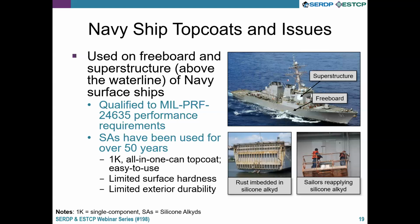Historically, and so I would say more than 50 years, silicon alkyds have been the technology of choice. And the reason why silicon alkyds were used was because they were a single component system, which that single component is designated as 1K, which is an all-in-one can solution. So similar to wall paint that you would apply inside your house, but a higher performing technology than wall paint that we buy at Lowe's or Home Depot.